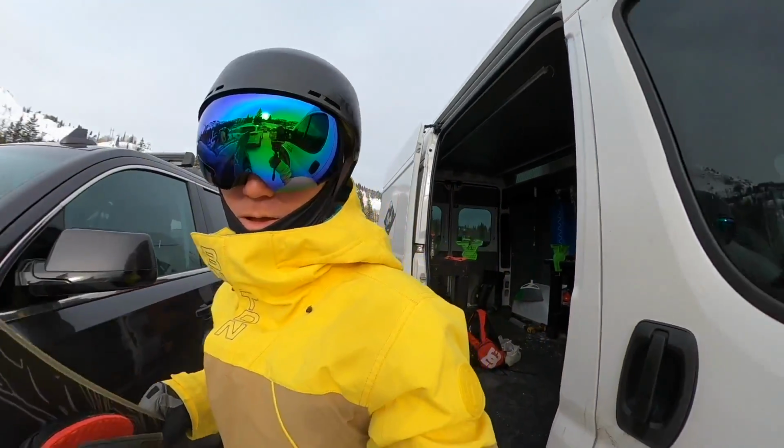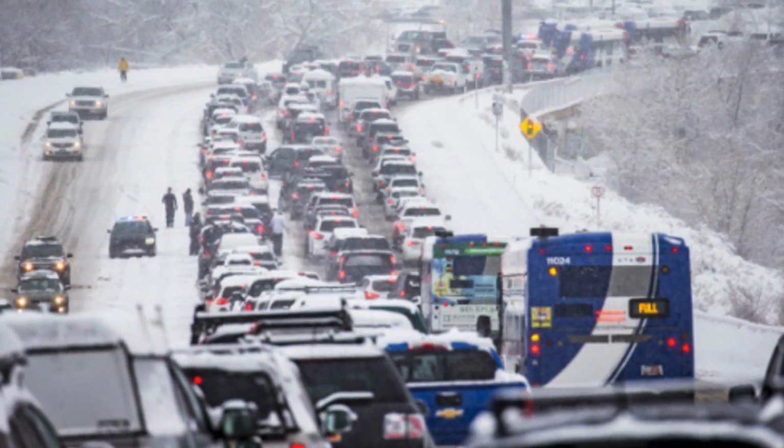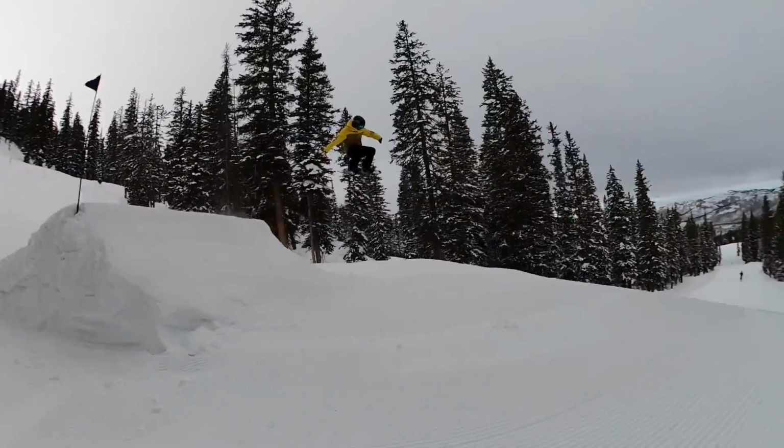Now talking about driving, how easy is it to get to Brighton? How easy is the ease of access? Well, if you flew into Salt Lake, you're only looking at a 45-minute drive up to the mountain. You do have to drive through one of the little canyons there, which can get pretty messy, especially if it's snowing, but overall the drive is pretty simple, pretty easy. So when it came to ease of access, I've given them a 6. That canyon is the trickiest part. It could once again get really backed up.